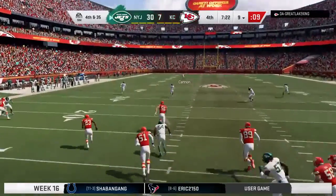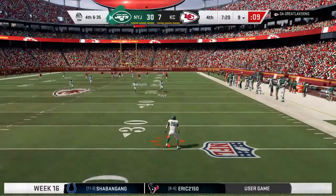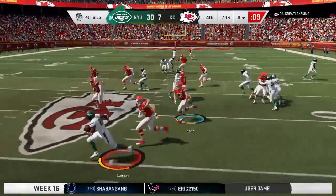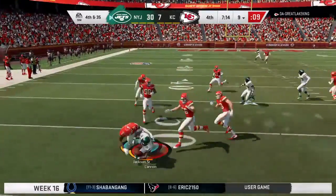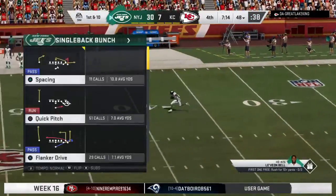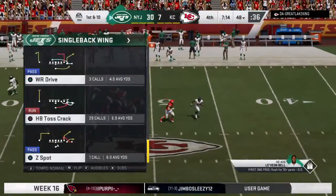And he gets this away, and look at this. This is a good one. Fielded at about the 28. So a change of possession here on the punt. And possession will switch hands, 1st and 10.